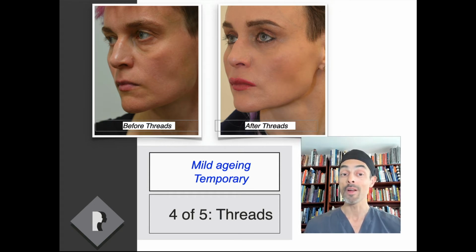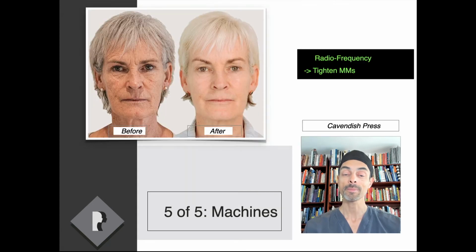Or if you have a very important event in a few weeks' time and you just want something to freshen your appearance up, well, threads could be used as an alternative to surgery, because surgery obviously would have more recovery. And then finally, the use of machines.